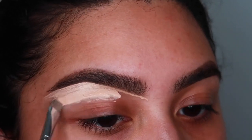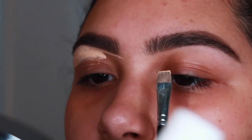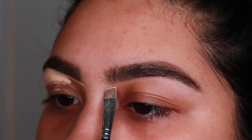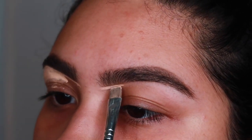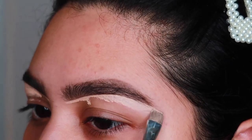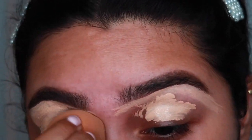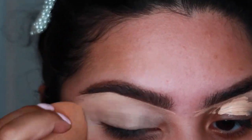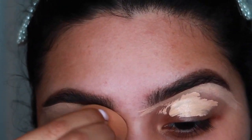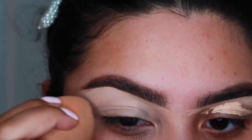With the same concealer that I used on this eye, I grabbed the rest of it, and I'm gonna move on to this eye and just carefully follow the outline. And now I am blending out this concealer with my beauty blender, and I'm being careful not to get too close to the eyebrow because you don't want to smudge the line that you created underneath your brows.